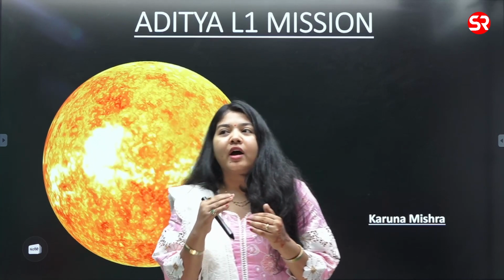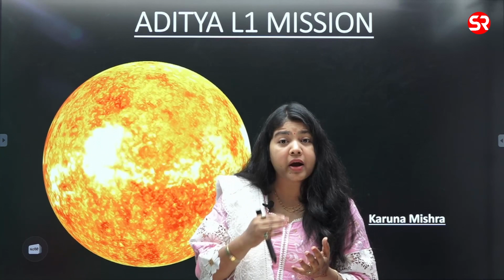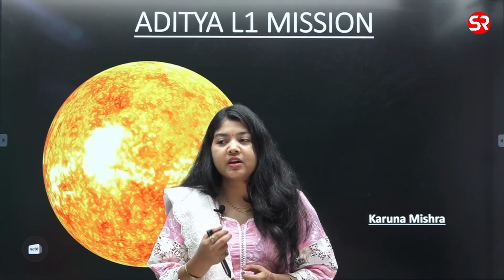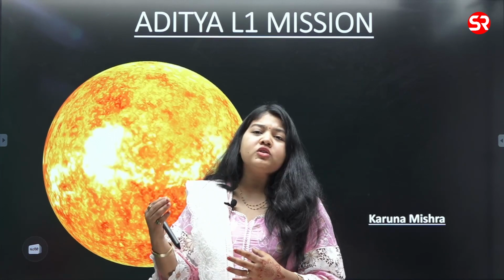India and ISRO have launched this mission to understand the surface of the sun better, the interaction of the sun and the solar winds, etc. with the earth, and how we can protect our equipment in space. Apart from that, another reason for the study of the sun is understanding the solar system better, understanding the evolution of the universe better, and understanding how the stars function, to expand our understanding as well as knowledge of how other types of solar systems and galaxies function in the universe.